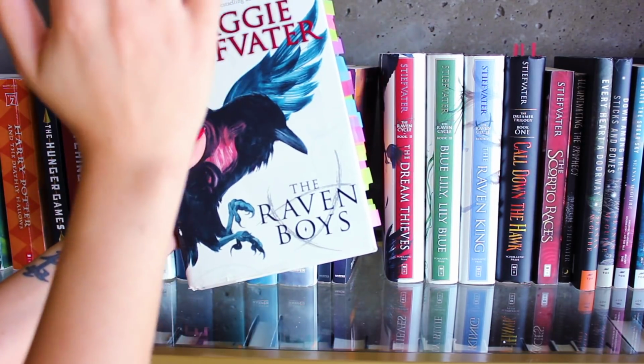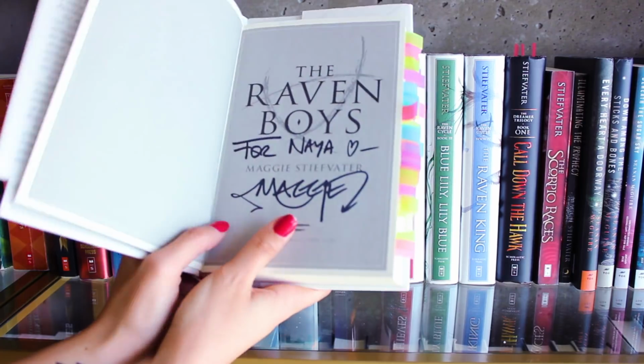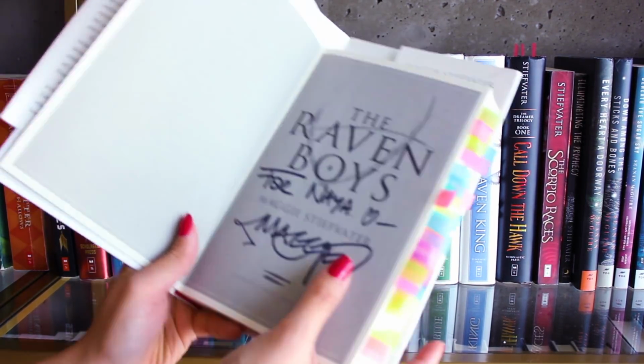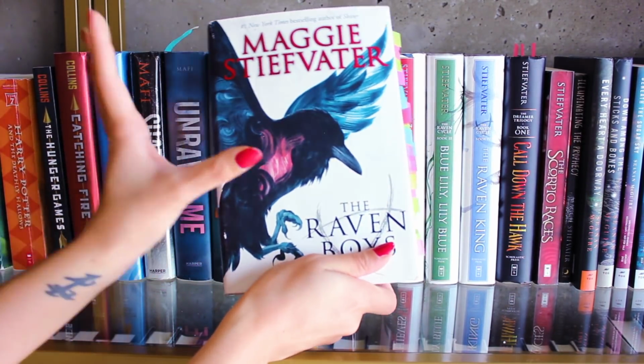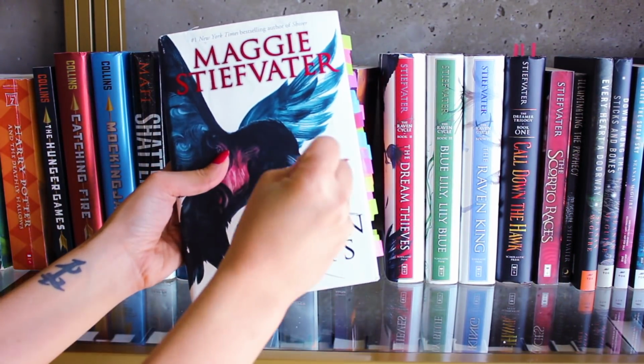Magus Devater, I also got to meet her, which, hold on, I have to show you guys this because just look, she signed my name. This is my prized possession right here, along with my signed copy of Shatter Me. Raven Cycle series also changed my life. I read it around the same time as I read Shatter Me, so they're both just, they're my whole heart, you know?